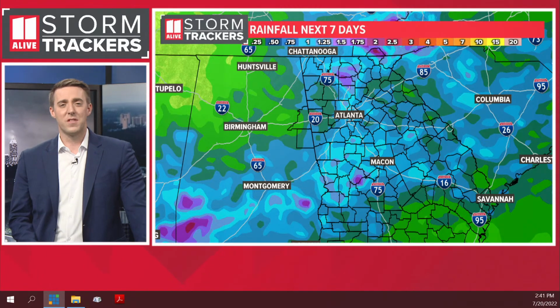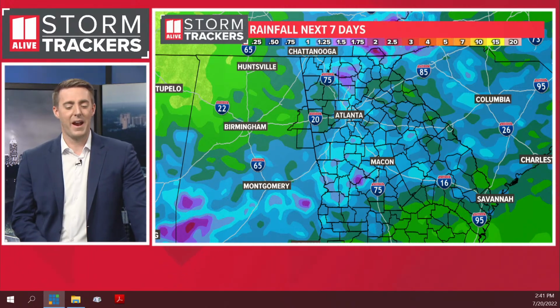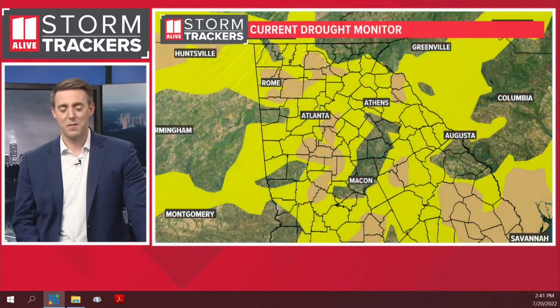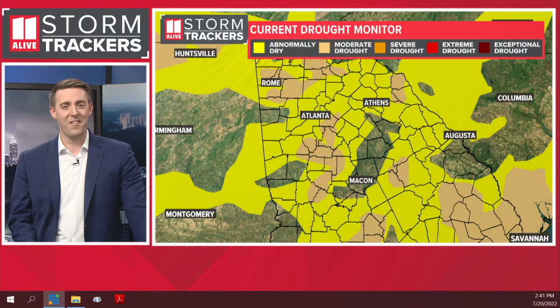How much rain are we going to see over the next week? Well, much of us, I think, are going to see about 1/2 of an inch to possibly 1.5 inches of rainfall. That's going to be a good amount of rain to add on to what we've already gotten the last couple of weeks, and that should continue to push back the drought conditions.